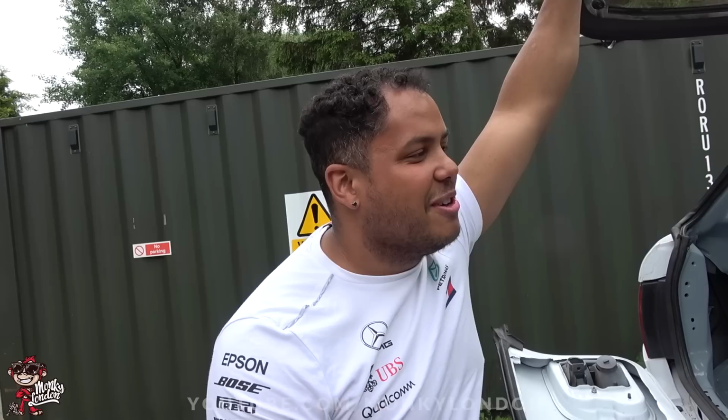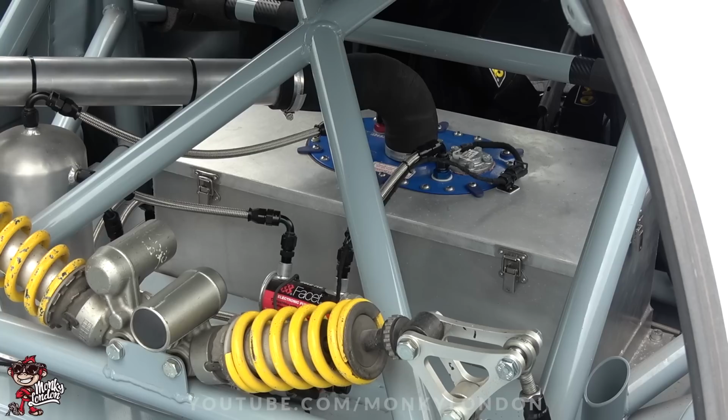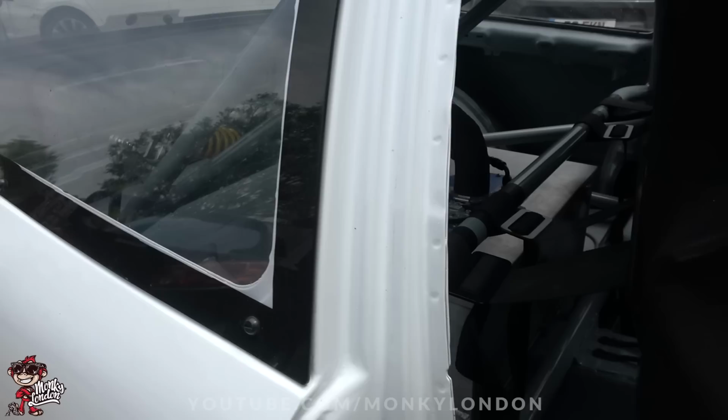Fair play, man. And we've got all the custom fuel cell. Fuel cell, yeah, ATL fuel cell. It's only 40 litre, which is another reason I didn't want to drive it here, because you'd be stopping quite a lot. I think it does about 5 miles to the gallon. But yeah, we've got a little Facet lift pump sucking it out of the tank, and then we've got a custom swirl pot, with a Bosch 044 pump, which you'll certainly hear when we start it up.